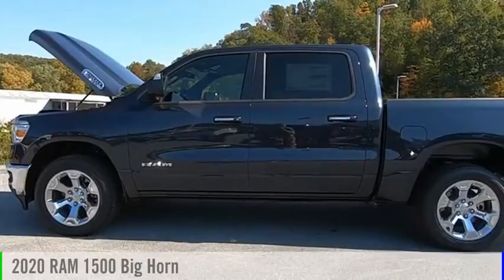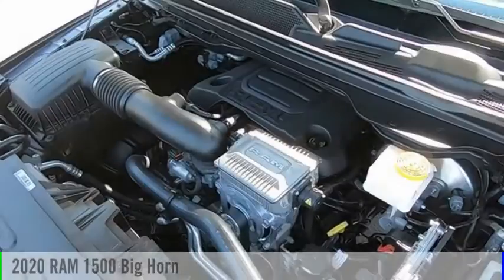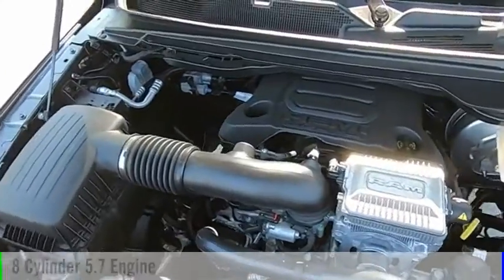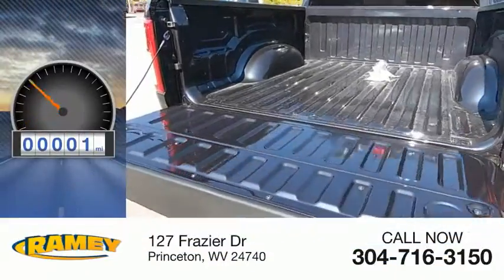Stop by and take a look at the 2020 1500. This vehicle is powered by a 4-wheel drive, 8-cylinder, 5.7-liter engine. This vehicle has less than 100 miles.